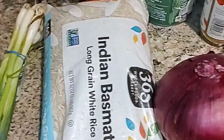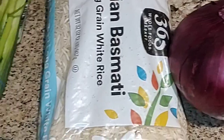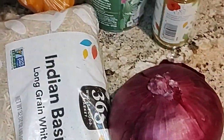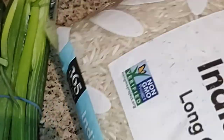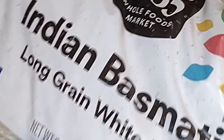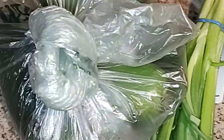Alright, so guys, this is the second meal I'm cooking at this resort in Las Vegas Strip. So I want to make rice. So I'm making Indian basmati rice. So I have ingredients.